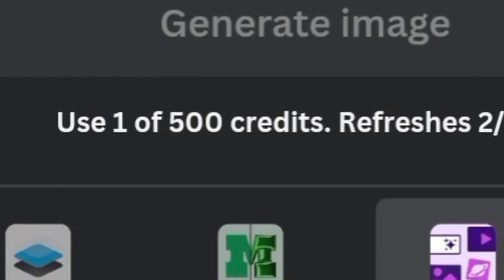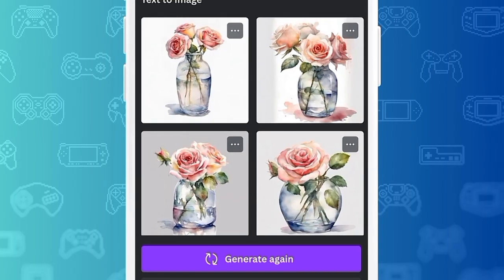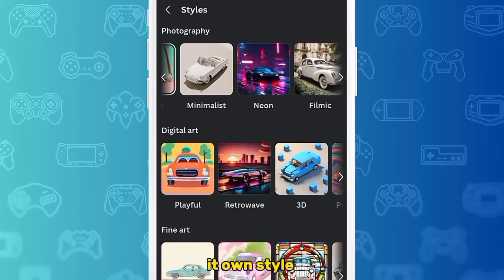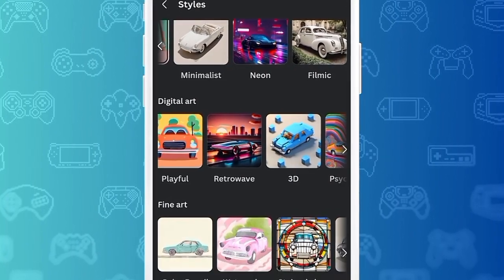It offers 500 tokens every month, and the best part, the images are generated in 4 parts, allowing you to create over 1,000 AI-generated images monthly. And Canva AI provides its own styles for you to choose from when creating your prompt.